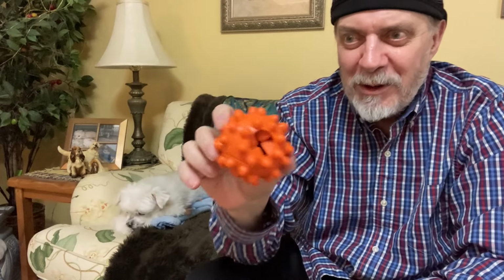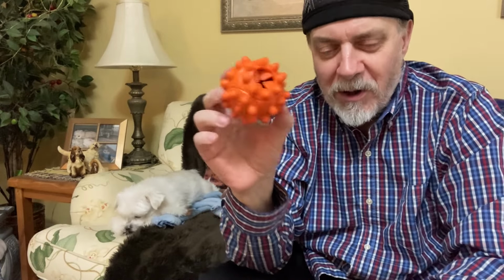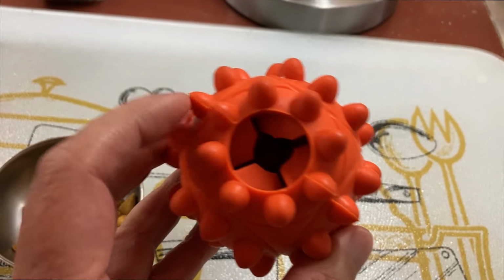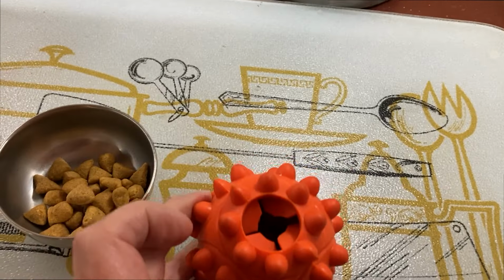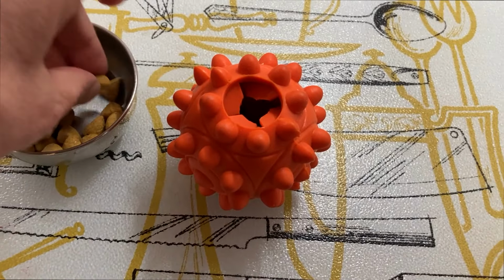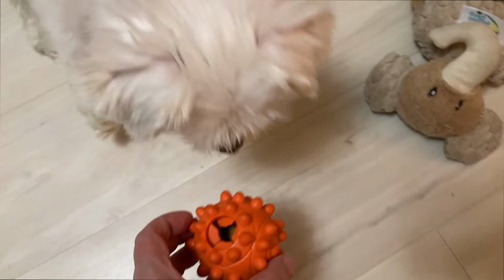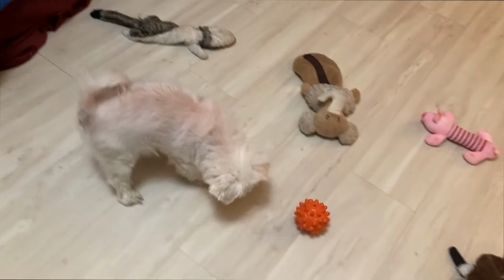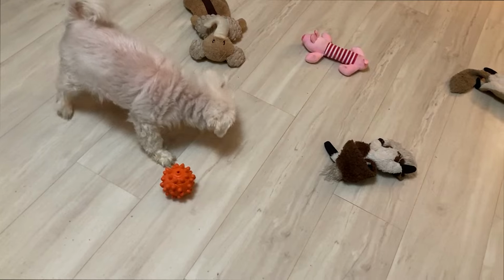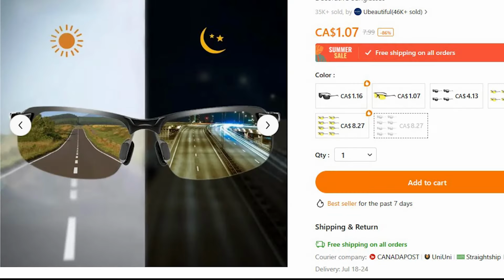So yes, there's a few things that I've had to give up giving him because he just kept getting bothered. So you can see I actually cut some of the tabs away so that his treats come out a little easier. So I'll put some smaller ones in there. Okay, let's see if little boy wants this. And we have success. Okay, so that's it for my Temu picks.